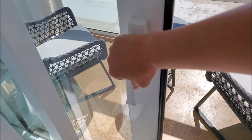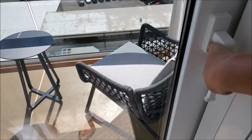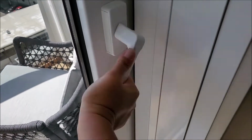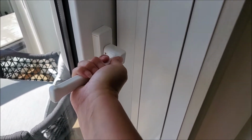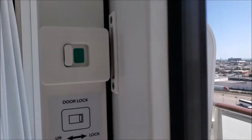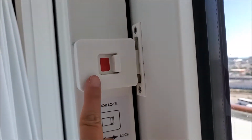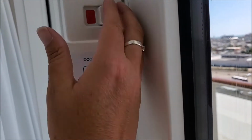Again, if you try to lock this or close this, you want to make sure that the handle is pointing all the way down, and then go ahead and twist it back up. If you try to open it into this position, it will not actually open, and it will slide kind of crankily. There is another separate lock. This will lock it permanently as well. Simply take it and flip it to red, and then this will stay locked and be unable to be opened.